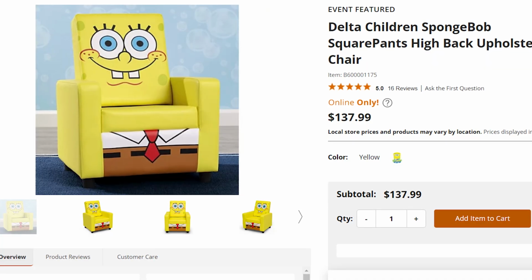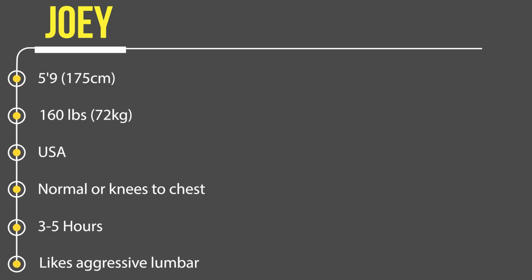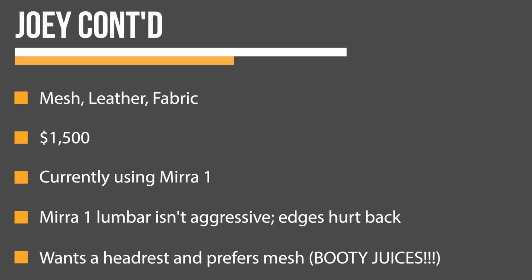Next up is Joey, and Joey is hilarious, such a troll, posting this as their ideal chair. Now, Joey is 5'9", weighs 160 pounds, lives in the USA, likes to sit normally, or this is new, with their knees to their chest. Likes to sit for about 3 to 5 hours at a time, likes aggressive lumbar, prefers mesh, leather, or fabric, has a budget of $1,500, and their current chair is the Mira 1, but they wish that the lumbar was more aggressive, that it supported the knees to the chest position, and that the hard edges on the backrest that dig into their shoulder blades, and also wish that the Mira 1 had a headrest. This person prefers mesh because they are quite gassy. Props to you for remembering the booty juices factor.